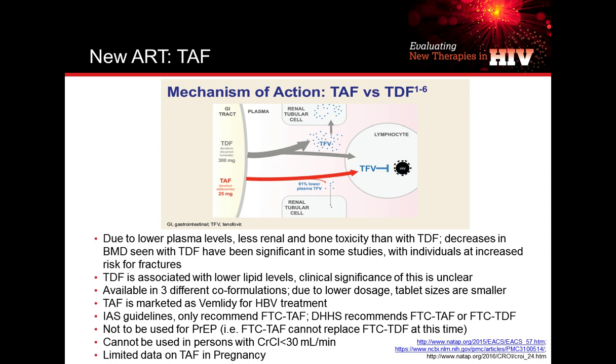And the big difference is how it's metabolized. So whereas TDF gets converted into the active drug, tenofovir, in the plasma, where you have a lot of that active agent floating around, it can get to multiple cells, can get into the renal cells, can get into the bones, can get into other sites. TAF is mostly converted to the active agent within the cells themselves, within the lymphocytes where you really want it to treat the HIV. So very, very significantly lower levels of tenofovir in the bloodstream, in the plasma. So you see less of those toxic side effects, less renal toxicity, less bone toxicity.